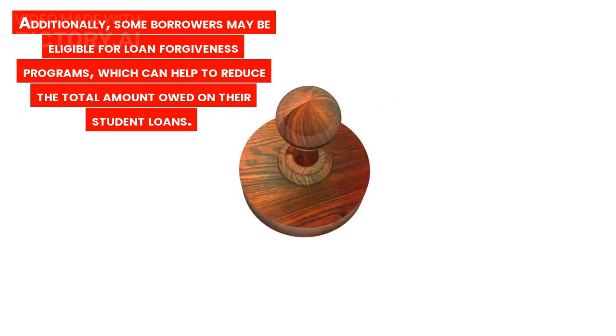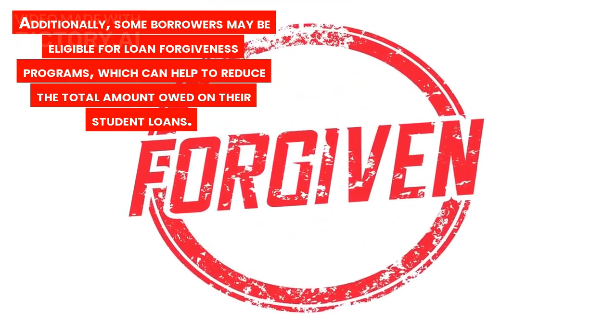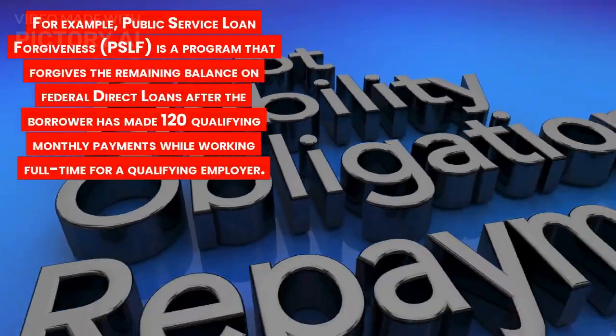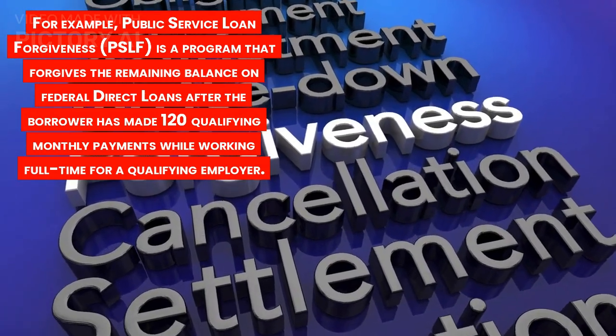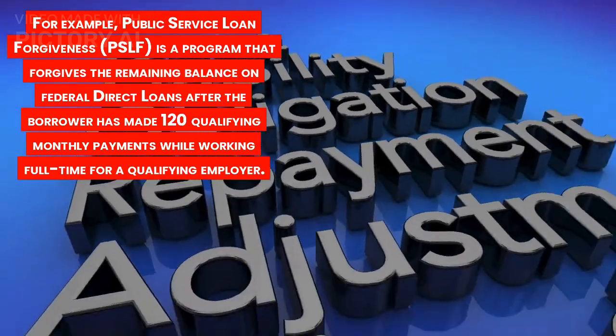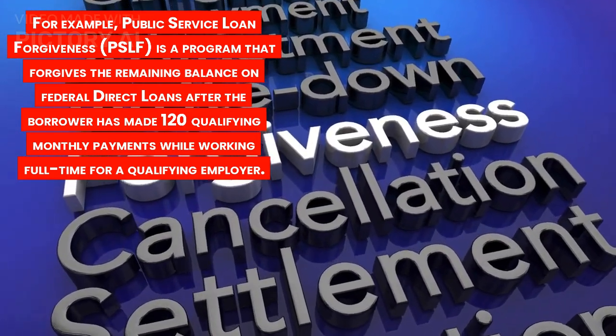Additionally, some borrowers may be eligible for loan forgiveness programs, which can help to reduce the total amount owed on their student loans. For example, Public Service Loan Forgiveness, PSLF, is a program that forgives the remaining balance on federal direct loans after the borrower has made 120 qualifying monthly payments while working full-time for a qualifying employer.